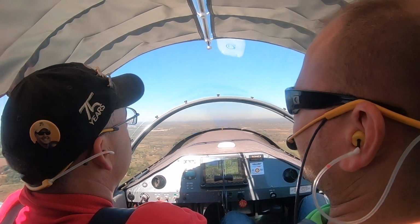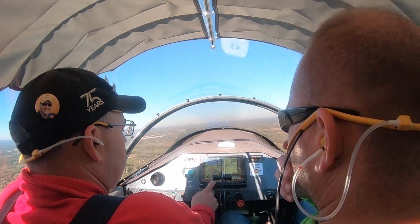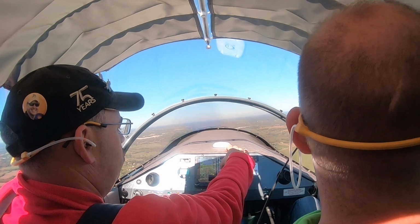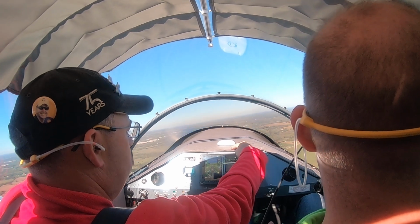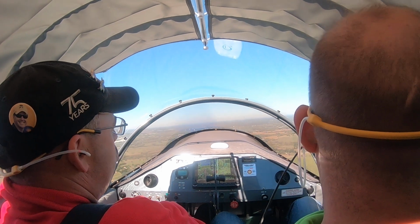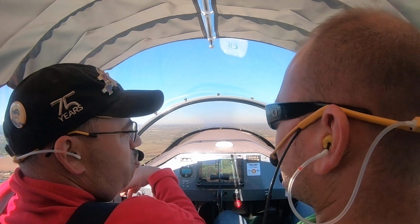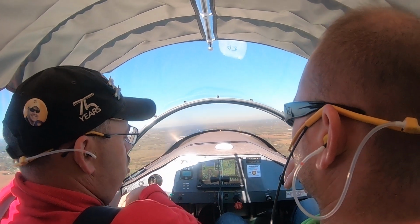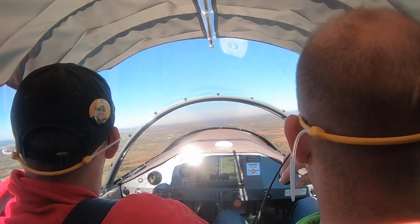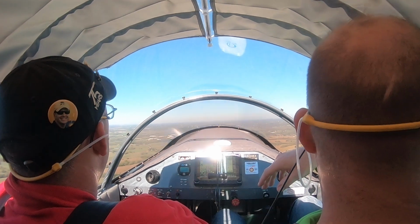Seeing the world from this perspective really makes you feel almost insignificant in the grand scheme of things. It really puts things in perspective of where things are, relationship-wise. It gives you that greater sense that we're a pretty insignificant part of the landscape.